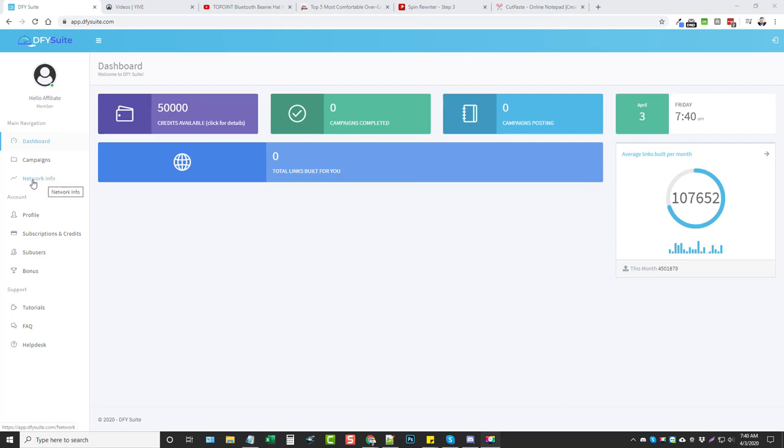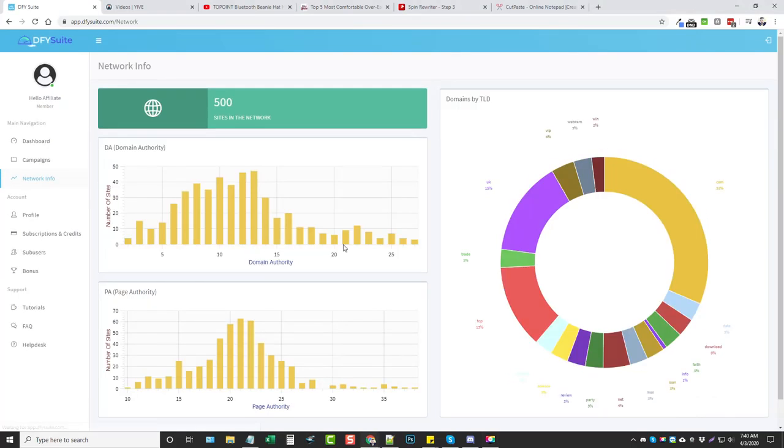What we can do now in version 2.0 is go into the network info and check out details about the sites that our links are being submitted to, which is great because lots of times you just don't know about the quality of sites, or even where your links are getting submitted to. We can see the domain authority of a lot of these sites, the page authority, and the domains by TLD. 31% of them are .coms, and then there are a lot of different variations, .net, .review, .top, .trade, .uk, all different kinds, which makes it look more natural to Google as well. Currently there are 500 sites in the network.